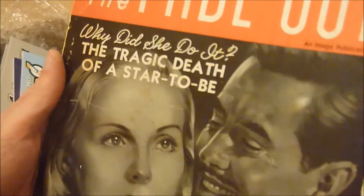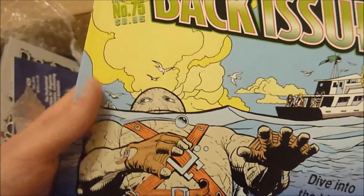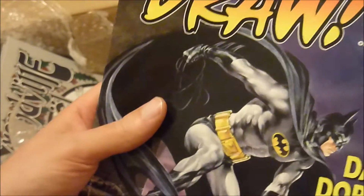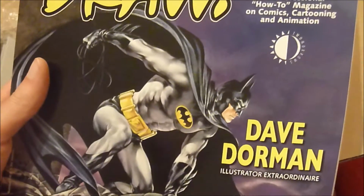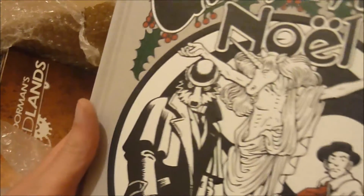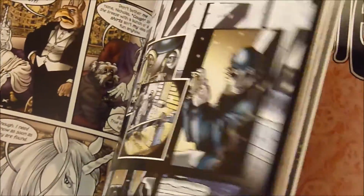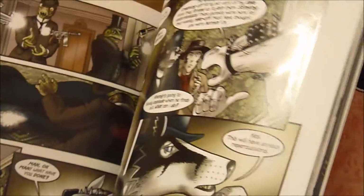I thought I'll give this a go. Back issue, Paul Chadwick, Concrete, I love him. Dave Dorman, Draw, love him too, I've always loved him. And comics are going to topple. Granville, similar I suppose to Black Sad, but Brian Talbot. These are magnificent as well.